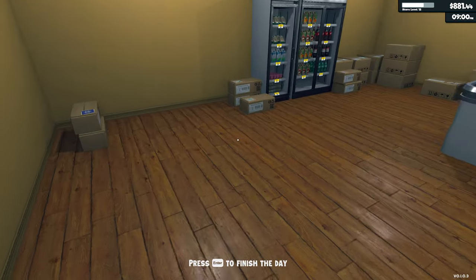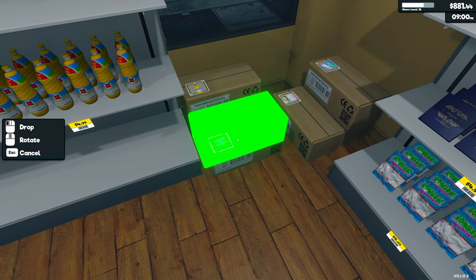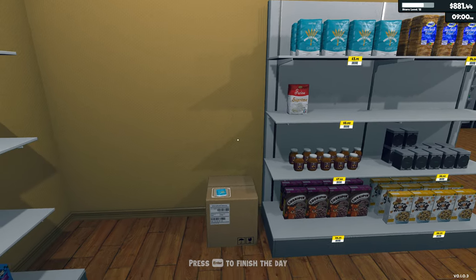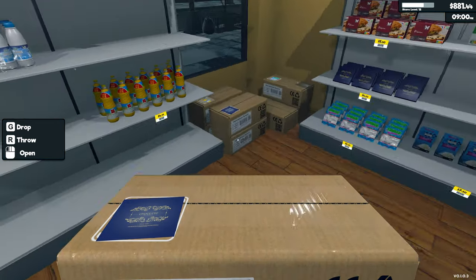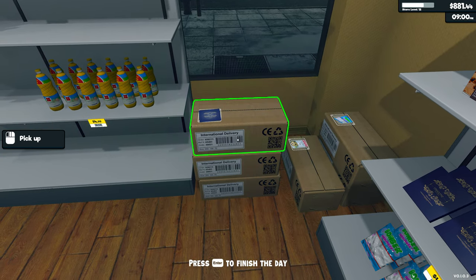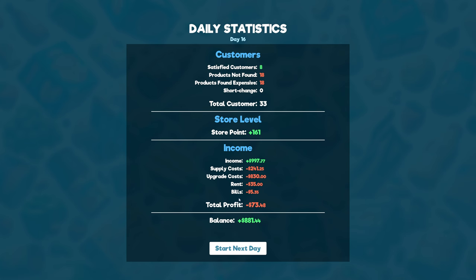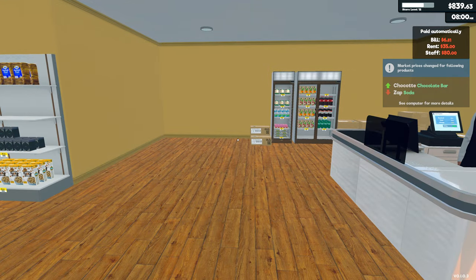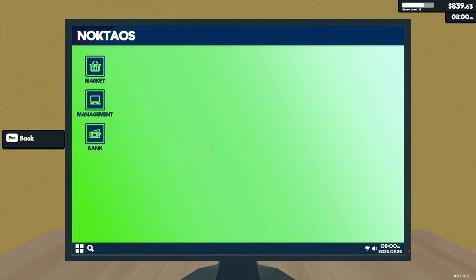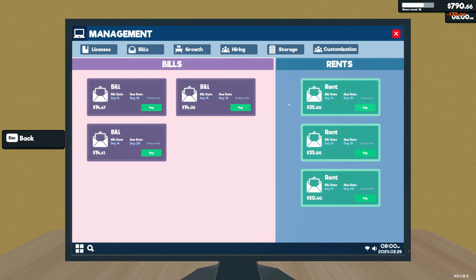So I have quite a few things that I'm completely and utterly out of. There's a few things, like I would like to put the milk at the front, and once I start getting more money, I think I'll be creating a lot more areas specific to each product. We made a bit of a loss, but that's because we expanded so much. Zap Soda is on offer. Chocolate bar is high. That's fine because we don't have an amount. Okay, that's due today, so we'll pay that.